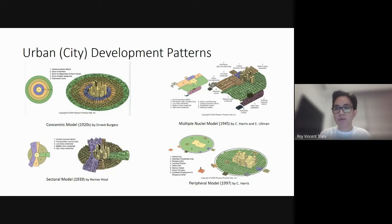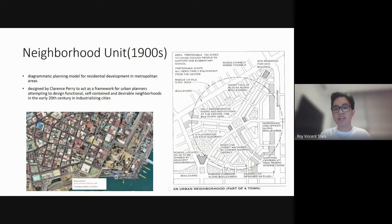What I want to focus on tonight is what's going on in those CBDs and residential areas. Most of the development patterns we'll be looking at today will be focused on the neighborhood unit, or I guess the equivalent will be a barangay, but even then, barangays in the Philippines have various sizes. So what is this neighborhood unit? It focuses more on residential and institutional uses. During that time, the early 1900s, it was the ideal model for creating a sustainable, desirable neighborhood in America. So this is American-based, again.